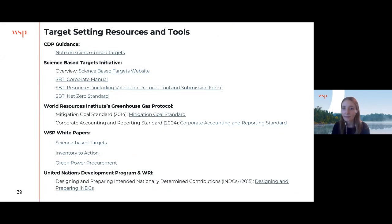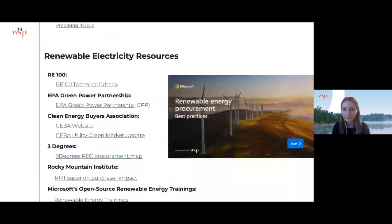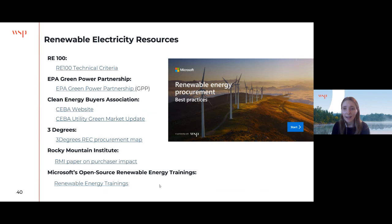On this slide, we have some helpful resources that you can reference when setting your science-based target, and we'll share the slides after with a link to these resources that can be a great starting point for further review. Similarly, we have some resources for renewable electricity procurement, and we'll share these links out after as well. And these will be a great starting point for further review around your renewable electricity procurement strategy.